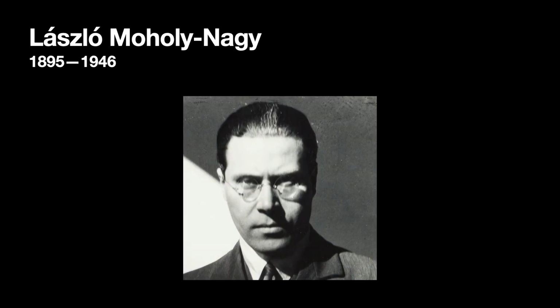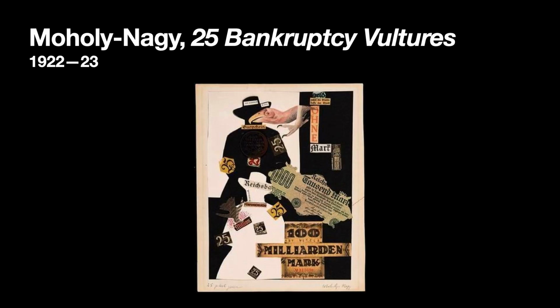Laszlo Nagy, a Hungarian painter and photographer, is known for his constructivist-influenced photo montages. In his piece called 25 Bankruptcy Vultures, he uses larger, more complete photographic elements that create a fragmentary pictorial compositional illusion. He has a similar design style as Matter, where he also chooses specific elements to be larger than others to not only stand out more, but to also have audiences focus on specific information on the poster. In Nagy's case, he wants his audience to focus more on the hidden meaning behind the text.